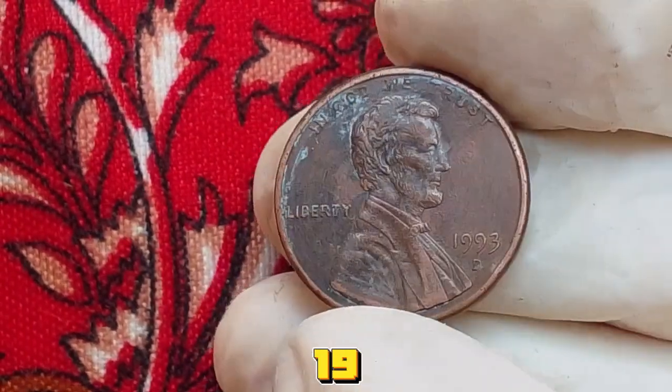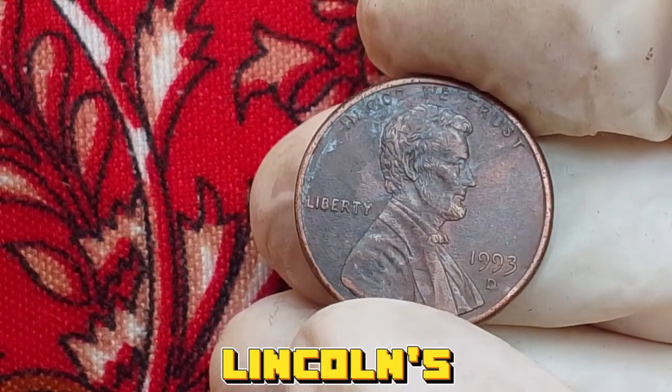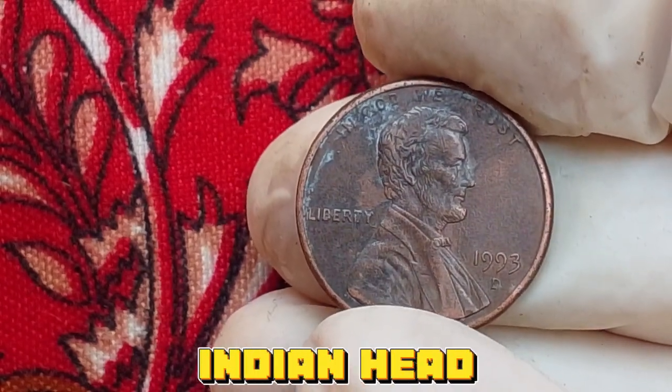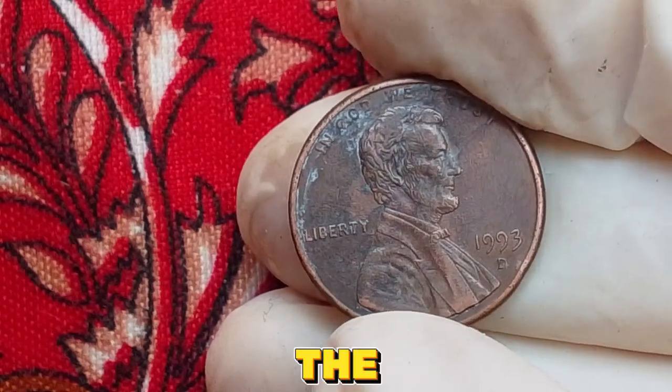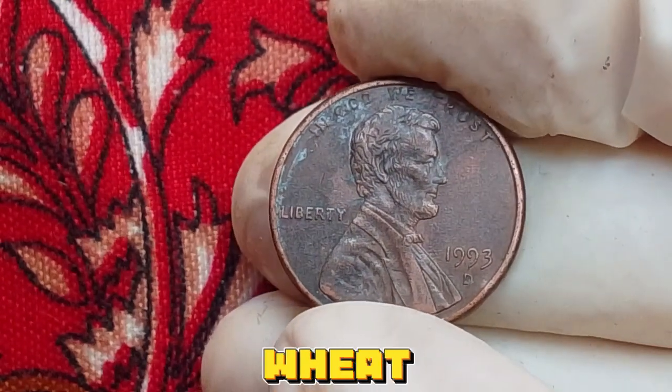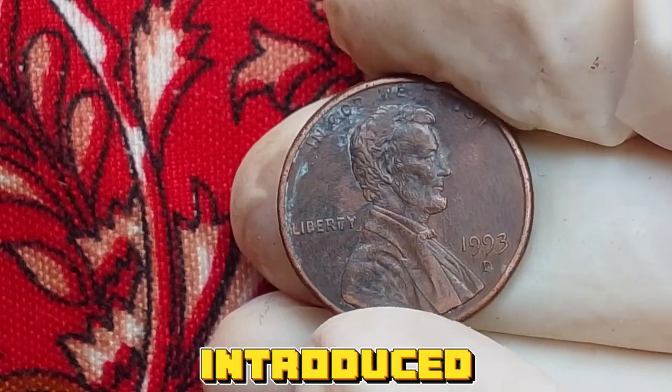First introduced in 1909 to commemorate the 100th anniversary of President Abraham Lincoln's birth, this coin replaced the Indian head cent and quickly became a symbol of American heritage. The reverse originally bore the image of two wheat stalks, until 1959, when the Lincoln Memorial was introduced.